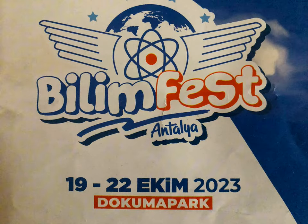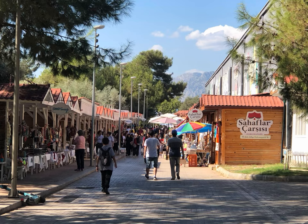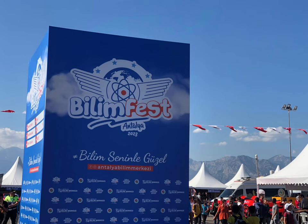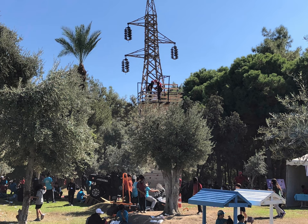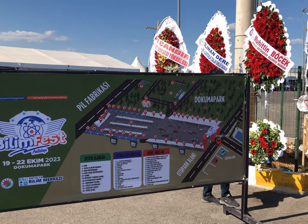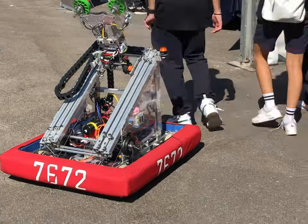Our next attraction is the science festival organized in nearby Dokuma Park. It was a great event, full of motivation for young people, and increased their interest in technology. Local and national technology producing institutions, universities, and technokits participated in the festival. Bilimfest took 4 days, was attended by approximately 2 million people, and the best project competition received their awards.